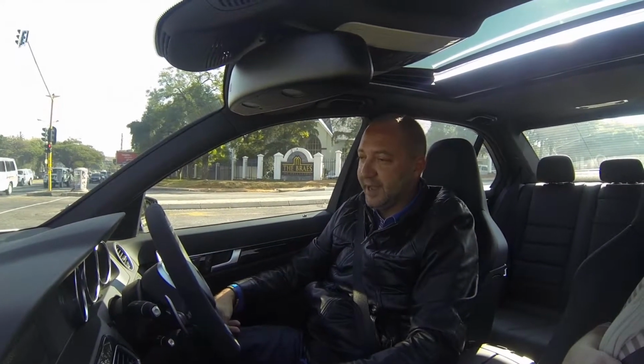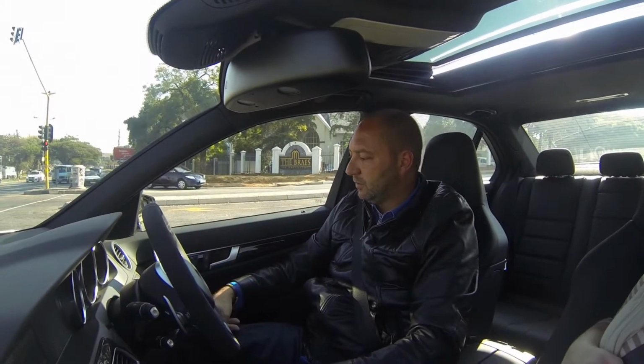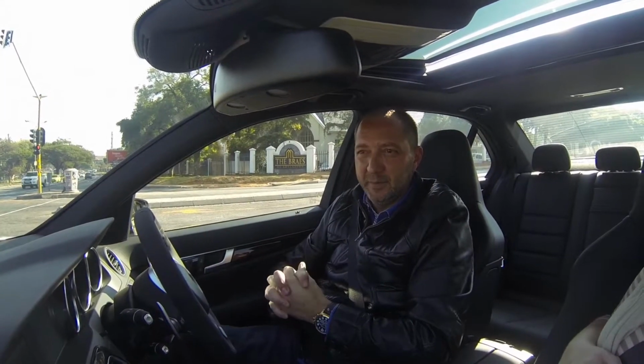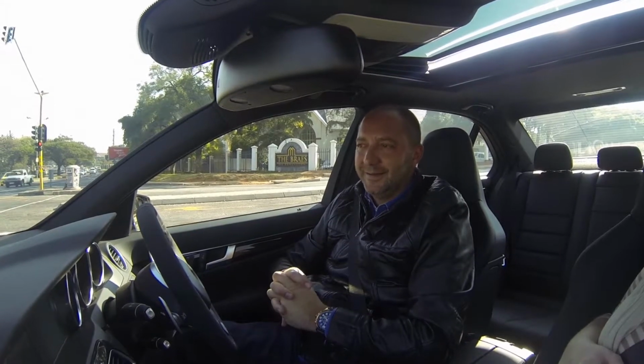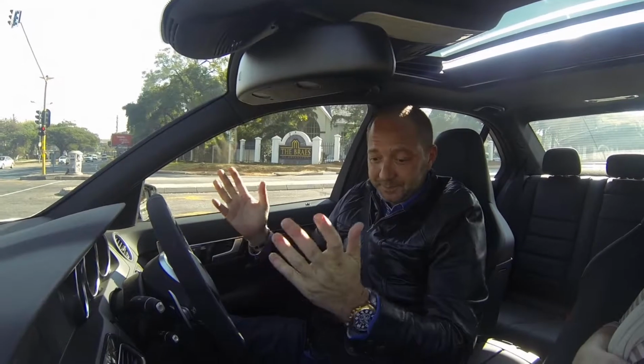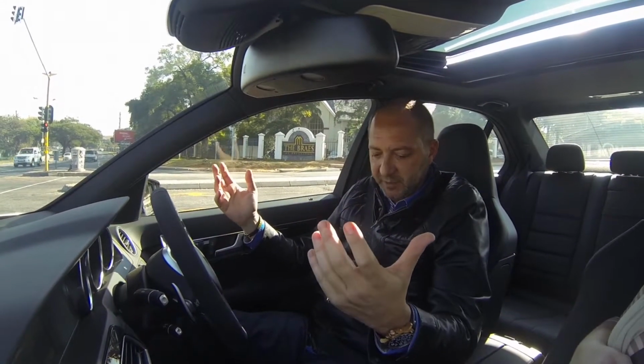6.3 litre V8, 373 kilowatts. Can't really ask for more. It's a beautiful car. Available, of course, at the Imperial Collection for the magnificent price of 1,299,999. That's how you say it, Mr. Zuma. Anyway, not much else to say, really. It's got every single mod con a Mercedes-Benz will give you.